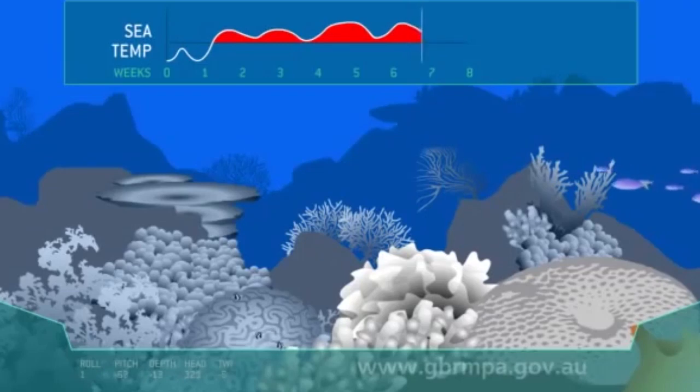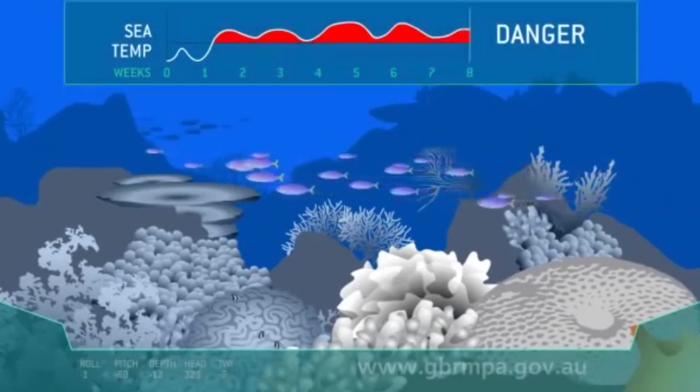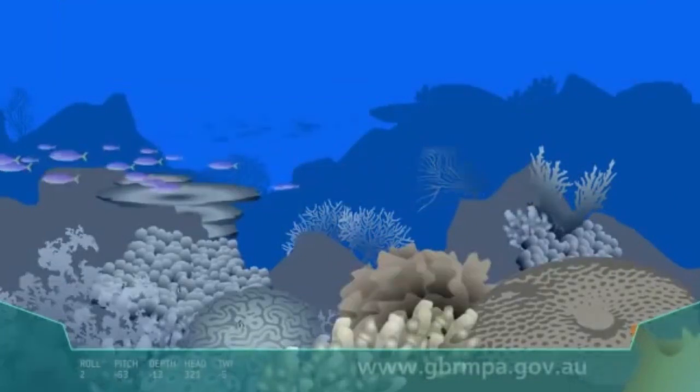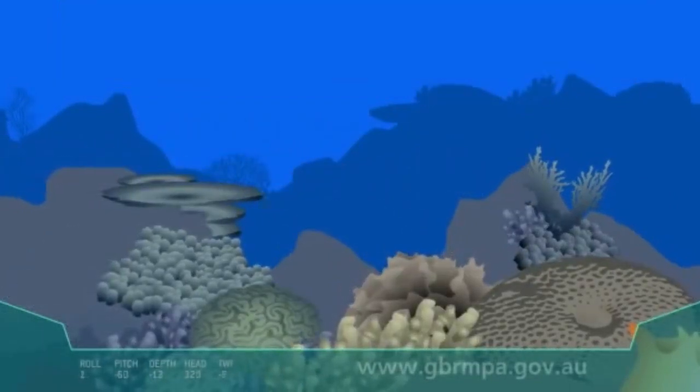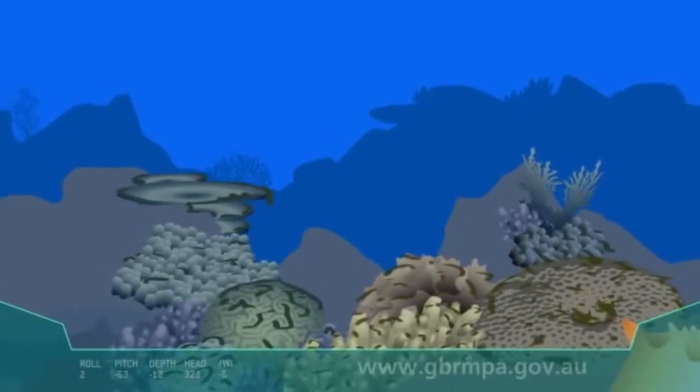So when they leave in large quantities, the tissue pales, hence the term bleaching. So the corals become white looking, sometimes fluorescent colours, and they're without their main source of their energy for this period. So corals can recover from this, but if whatever is stressing them, in this case the high temperature, lasts for too long, the corals can die.